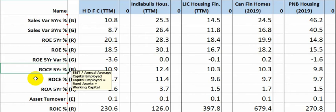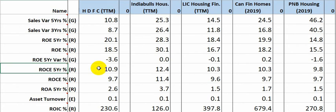Current assets and liabilities are those assets and liabilities which are to be sold, or in terms of liabilities cleared off, within 1 year. So we are looking at how the company has generated profit on the capital employed in the business. We want the RoCE to be at least 15% and above, or at least in line with what the peer group companies are generating. RoCE over the period of the last 5 years on average was above 10% for most of these companies, except for PNB, which fell slightly below 10.